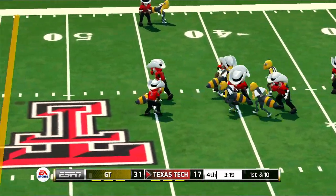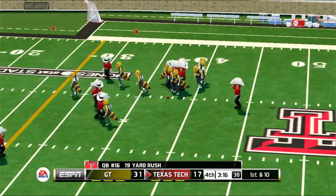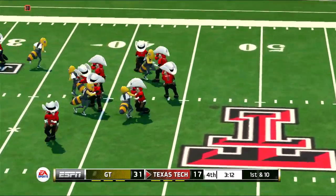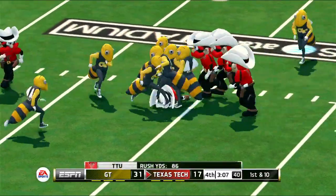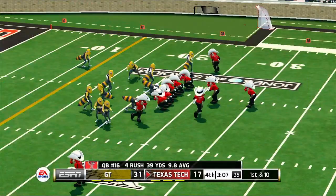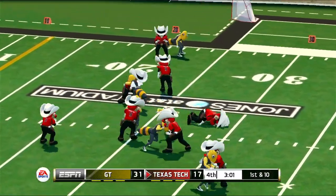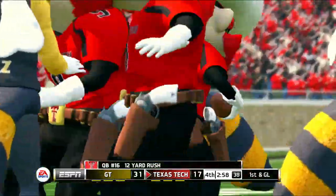He's going to try and scramble. Now he shows his running ability. And he's taken down at the 38. Now he tries to buy some time. No one open, so he's going to run. Scrambling. Now he's going to run and watch out. And they make the stop right around the 10-yard line.